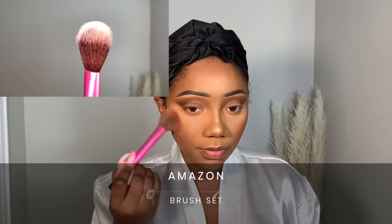Here, I realized my camera wasn't recording this part, so that's why I have blush and highlight already on, but I had to come back and show you guys what I use and how I do it. So this brush is also from the Amazon brush set, and it's what I use to apply my blush.